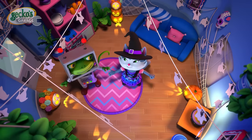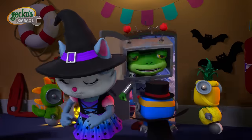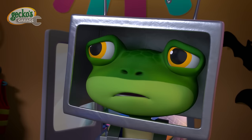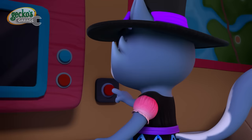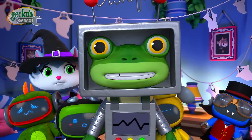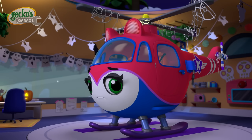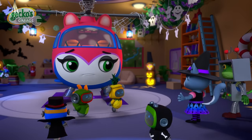Scary, Gecko. What's that noise in the hangar? Nothing to fear, Mex. It's just the wind. Definitely not a monster. Gecko, monsters aren't real. I'll show you. A monster! Okay, there's no such thing as monsters. Wait, that sounds like Helena. She's all tangled up in these cobwebs. Pobrecita, how did you get locked outside?